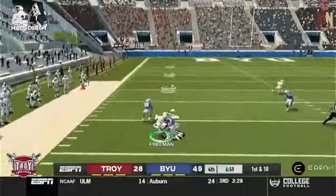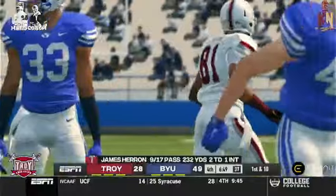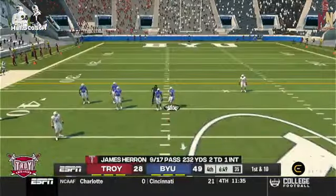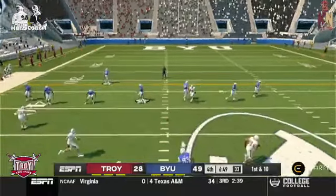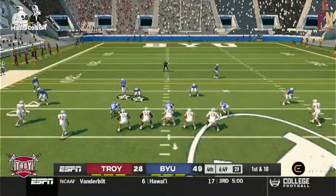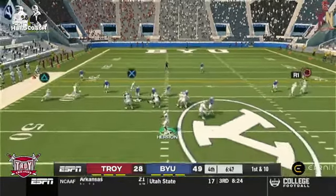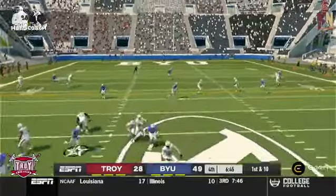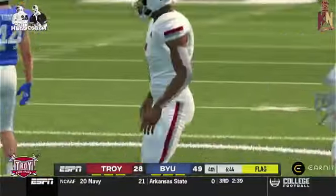Wants it all, going deep. He goes up and gets it. That's good for a gain of 37 yards. 1st down. They come out in an empty backfield. Taken down at the 27-yard line.